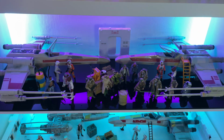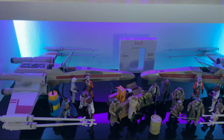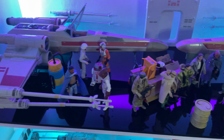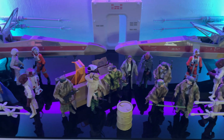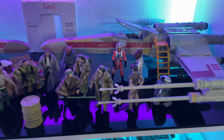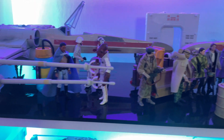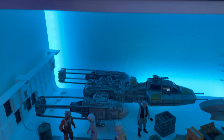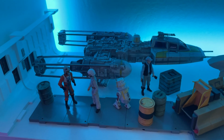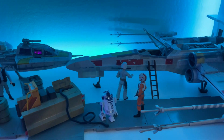This is another one of those Calyx shelves, but I've removed the supports on both levels. This one I've added that piece of acrylic, which you can see on my Imperial display. I love how that interacts with the lighting here. Got some Rebel troopers, some Endor troopers. And then down here, similar, I have a Y-Wing setup with Luke Skywalker's X-Wing.